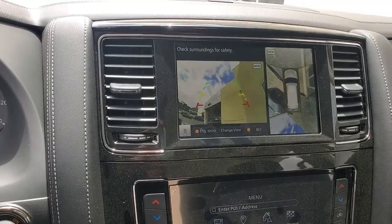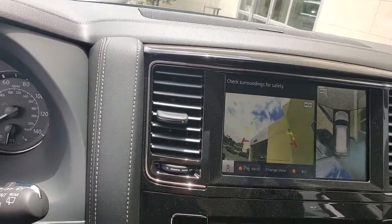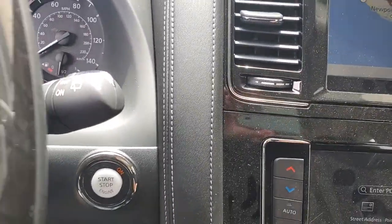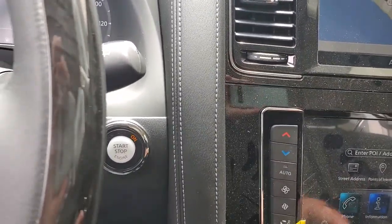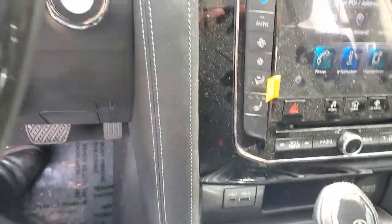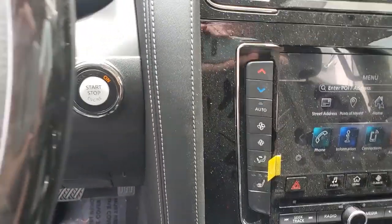It's got the four-camera front and rear and side views. It's got backup collision intervention. It is a two-wheel drive, rear-wheel drive. It's got the Bose system.